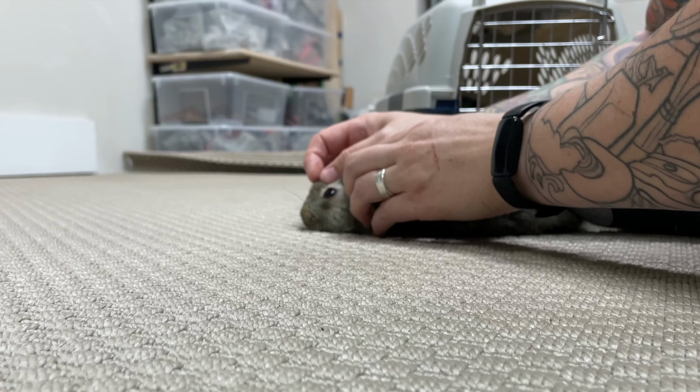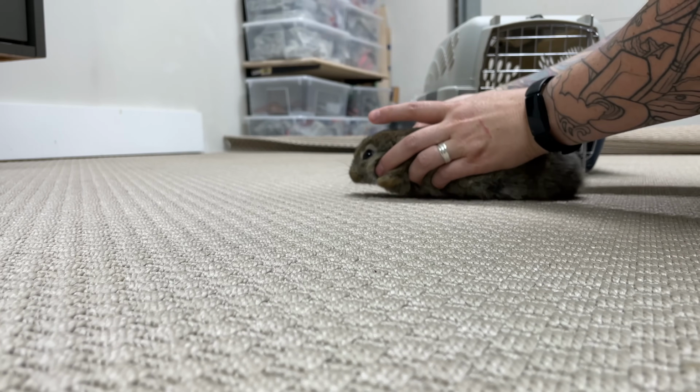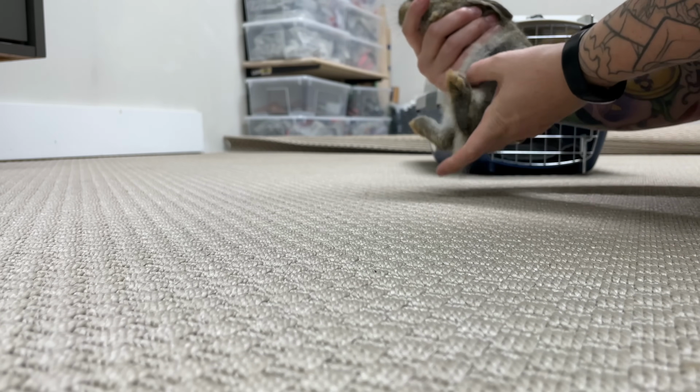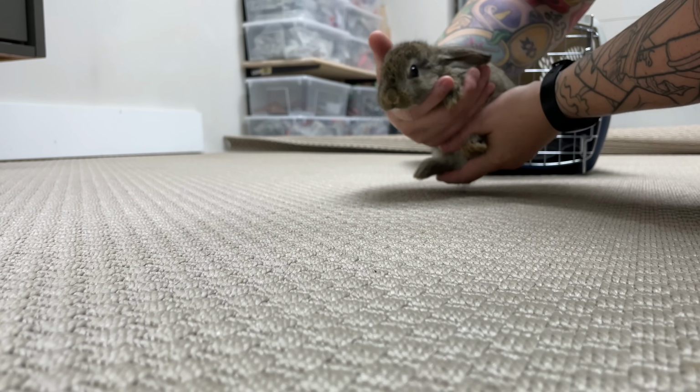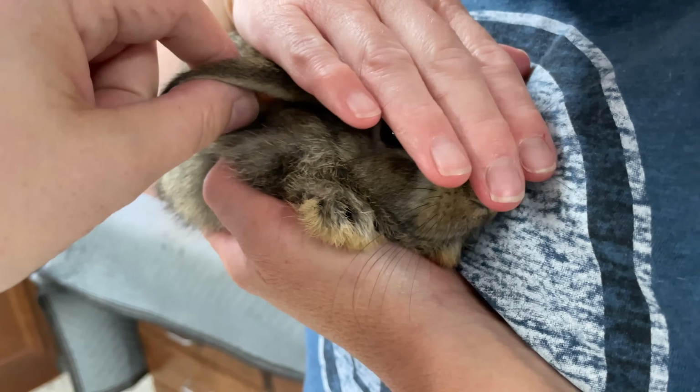The last update I got is that Mum's doing great. The little blonde bunny is doing great, and the guy with the eye and the foot injuries is doing better, but he's not out of the woods yet, so I'll keep you updated on that little party of 5.